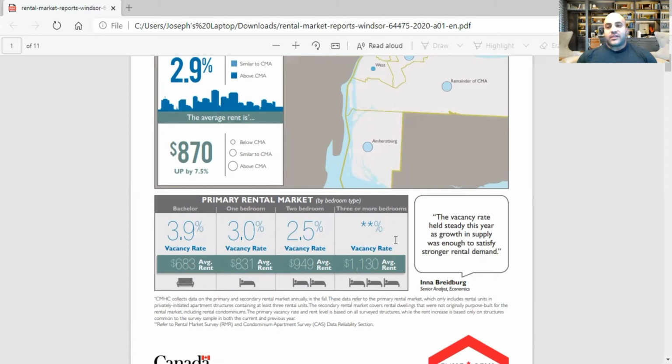Now that's the average. I know that if you look online, you'll see all kinds of prices, and you'll see $1,500 a month for a 3 bedroom home. You start seeing even above that. But we're looking at the average. We're taking into account all properties in the lower areas and in the higher areas. So over here it says the vacancy rate held steadily this year as growth in supply was enough to satisfy stronger rental demand. So this was 2019 they're talking about.